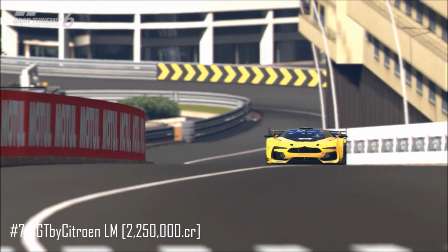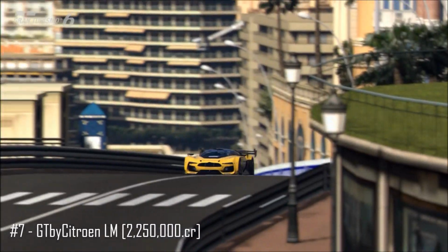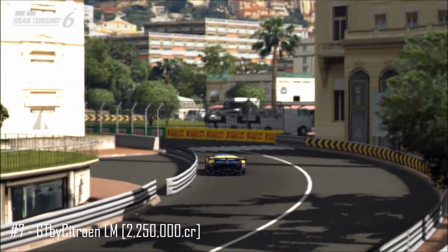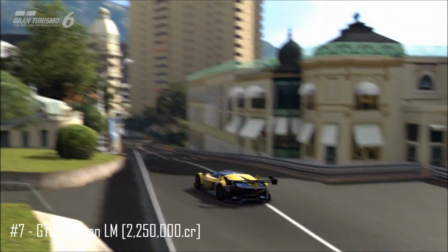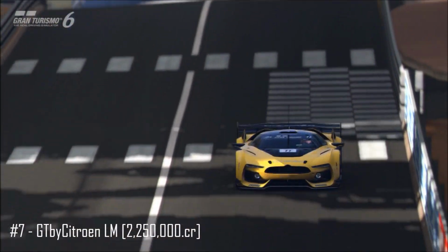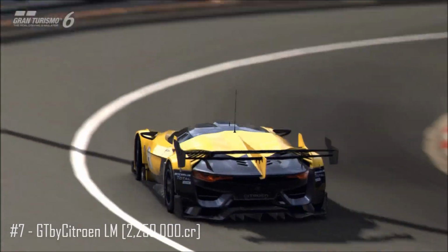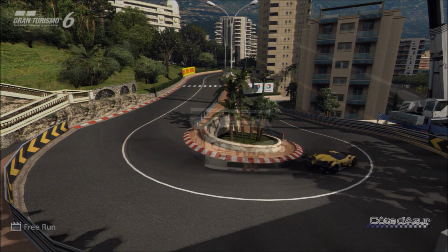What it is in the game, though, is extremely powerful at near to 1,000 horsepower, very popular, not hard to see why given the looks and the speed. You're getting roughly the same kind of top-end performance as a Corvette C5R or a McLaren F1, but with better acceleration, and the handling, though temperamental depending on tuning, can be made to be extremely fast.